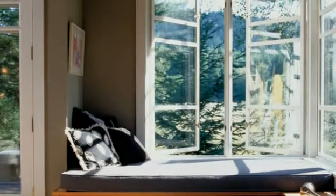Take away the change in ceiling height, it still works more or less as a window seat, but less effectively because the ceiling height is what makes that sense of comfort.